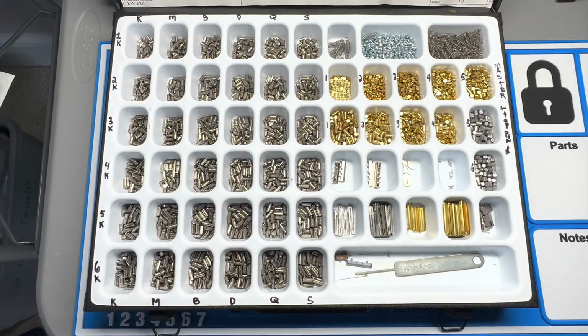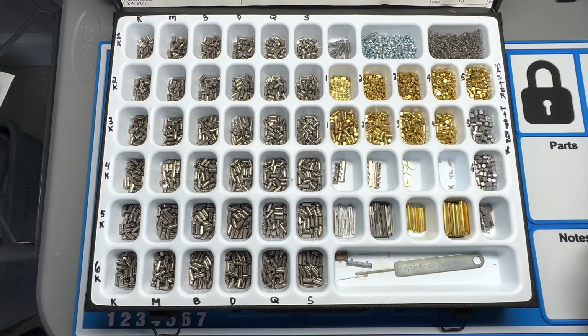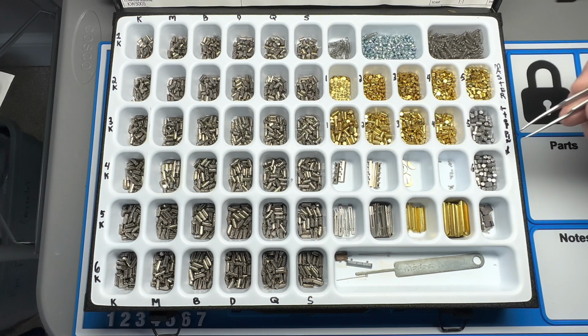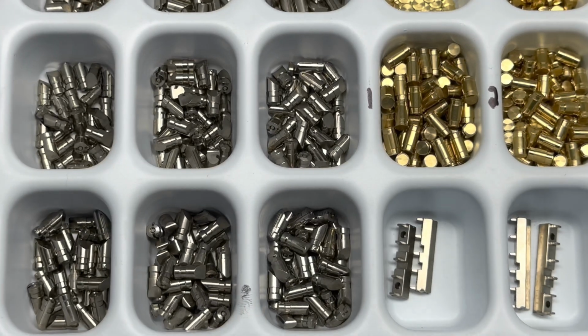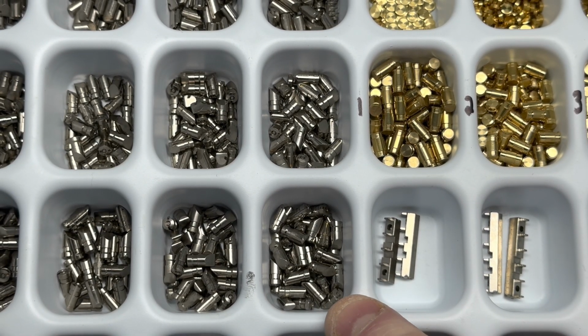Oh, let's look at this stuff. If you have never seen inside of something this beautiful, let me get my tweezers out. Where did I put my tweezers? All right, I got my tweezers. Now look at this stuff. This is going to blow your brains out. This is something not many people get to see. So let me zoom in. We're going to look at biaxial pins.